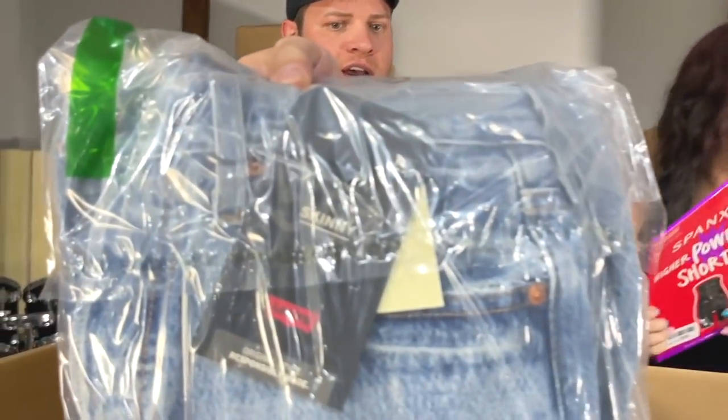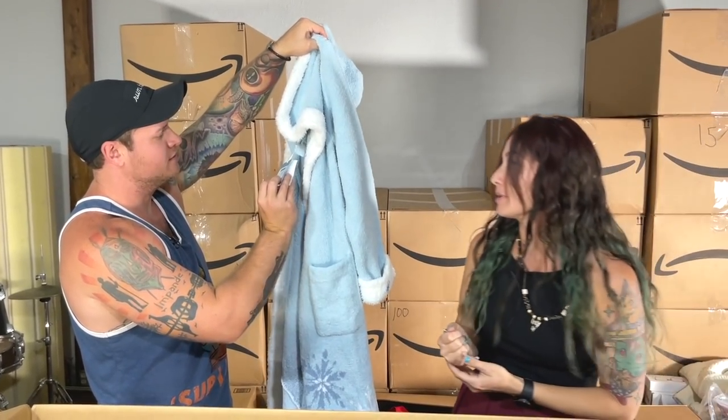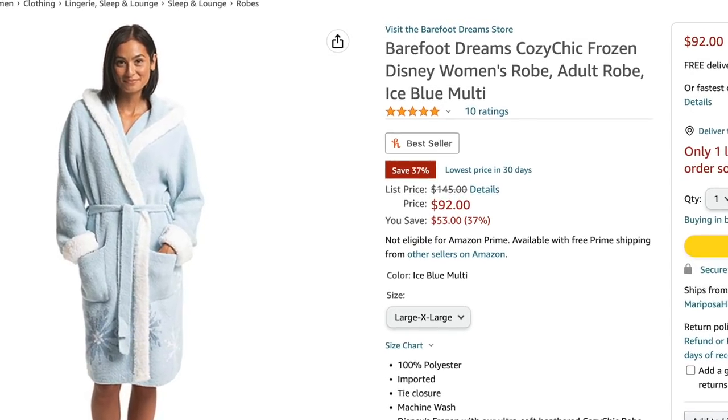Just kidding. Levi's skinny jeans. Those are good. Oh, it is actually a Disney collection, though. That might be worth something. Woman's robe, ice blue, multi, Barefoot Dreams. That was it from that box.